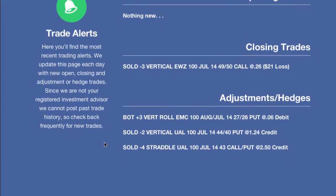All right, so now let's talk about UAL. So UAL is a little bit different, right? We had originally entered a very, very wide straddle in UAL and then had adjusted it and were recently inverted at the 39 call and the 40 strike put.